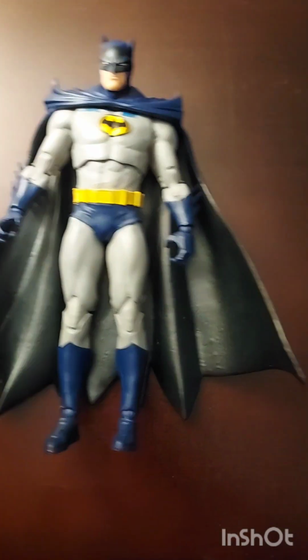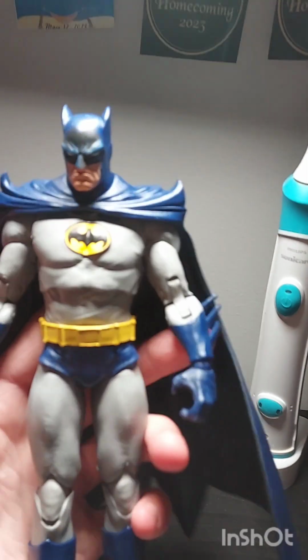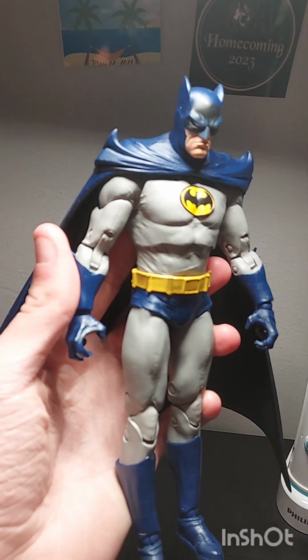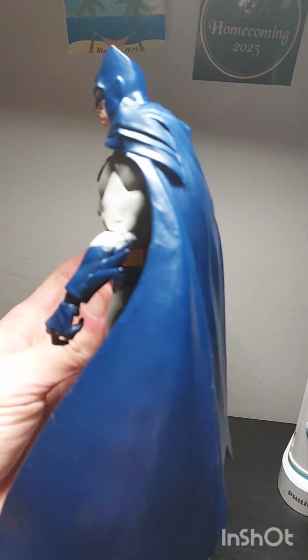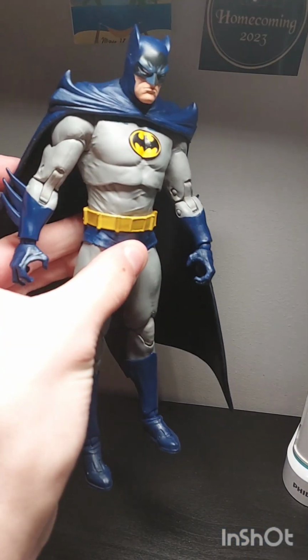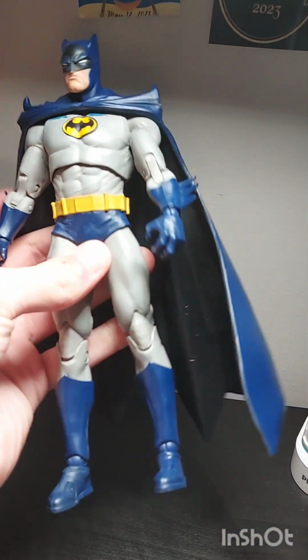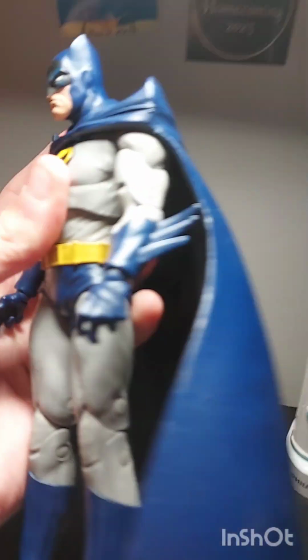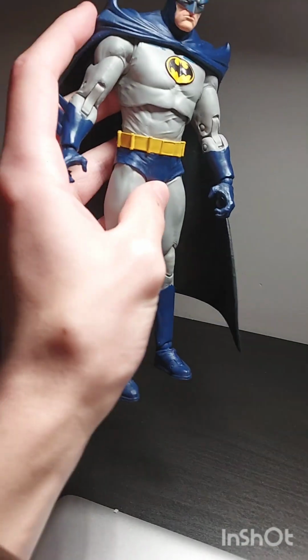Coming up next at number 4, we have the DC Multiverse Batman Spawn 1996, I think it was. Not actually from 1996, but that's the comic it was based off of. This is an awesome Batman figure. He's so tall and imposing. It's just really cool looking. He looks good in almost every pose I put him in, even though it's kind of tough to pose him with the enormous plastic cape.